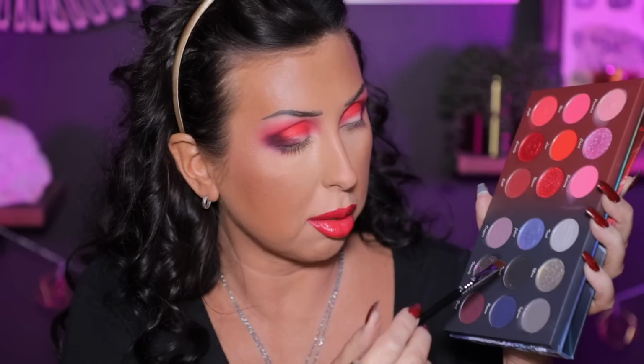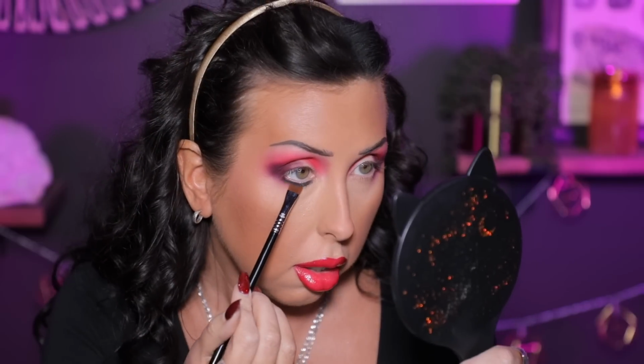I want to take this black though called Death. Yes, let's get right in there. I'm picking this up on this Sigma brush, and this is going to go on my lower lash line. So I'm going to put it right there on the lower lash line, and I am going to buff it out. Buff, buff, buff it out.